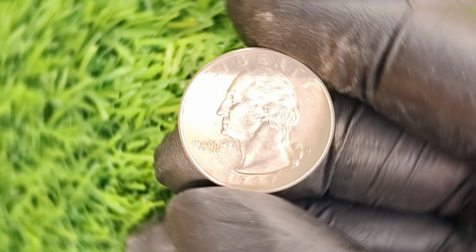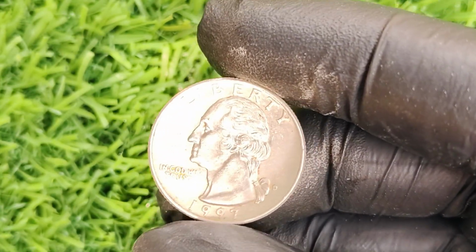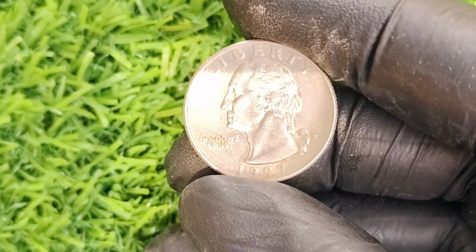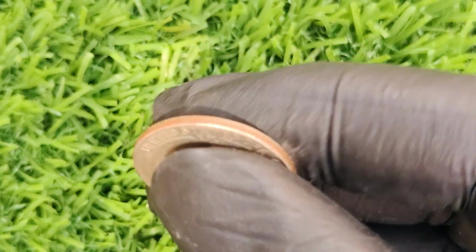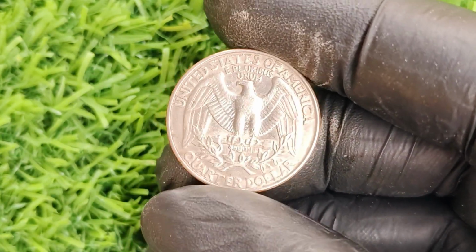Mint Mark D, located just to the right of Washington's ponytail on the front. No major scratches, discoloration, or wear. It should look like it came straight out of a time machine. Look for doubling in the letters or numbers, weird edges, or missing details. A high sheen and crisp details on the hair, eagle feathers, and letters.